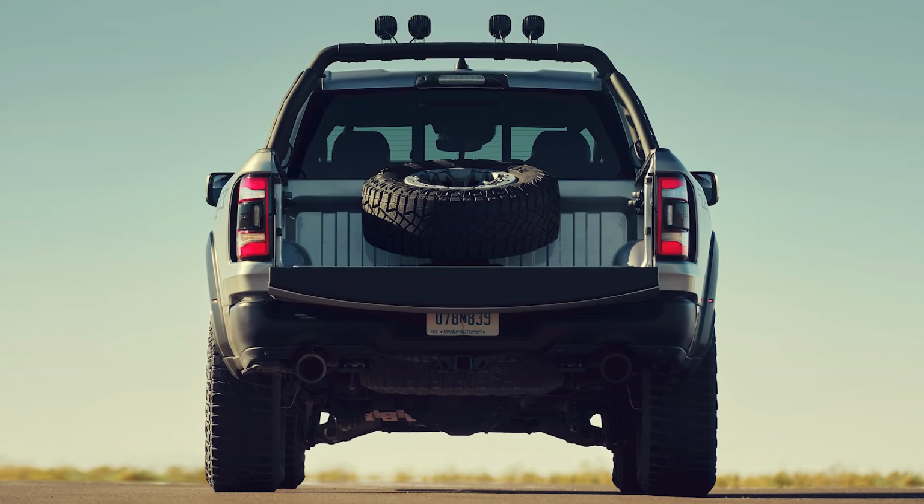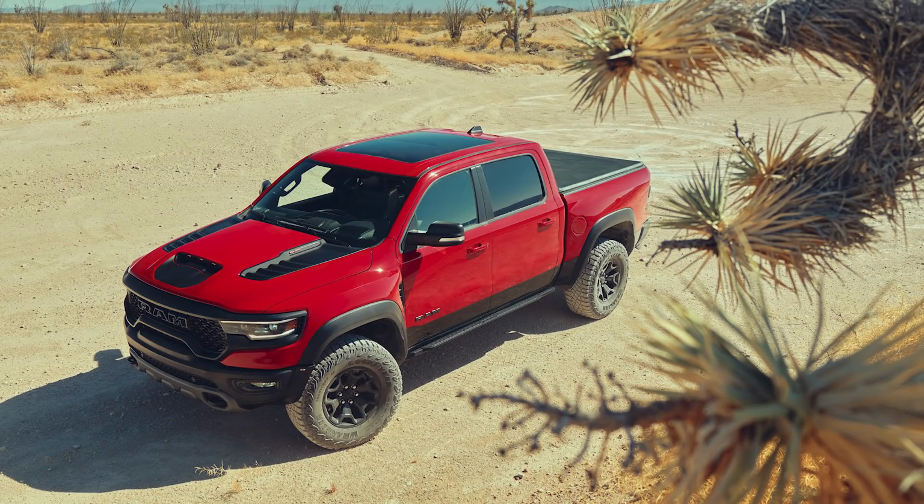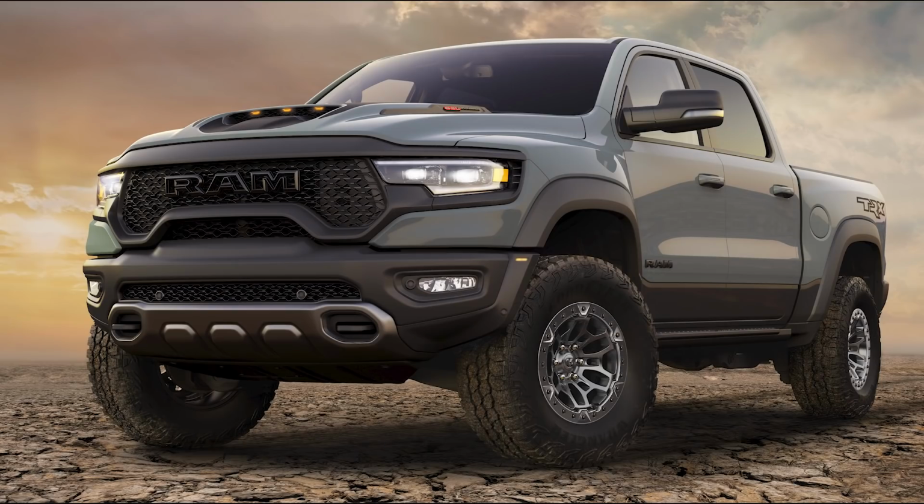To round off this design segment of the video, the truck can be had in 6 different colors: flame red, hydro blue, granite crystal, billet silver, diamond black silver, and bright white. What you see on screen is mostly flame red. Also note that there is an exclusive launch edition that comes in anvil gray paint, the other color that you'll see on screen. So this is a 7th color, but it can only be had with the launch edition.